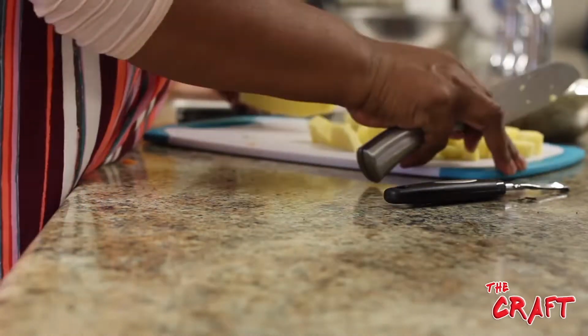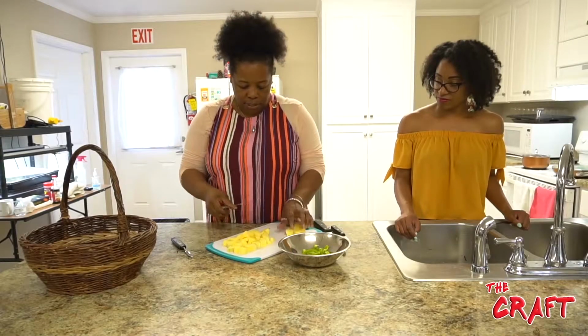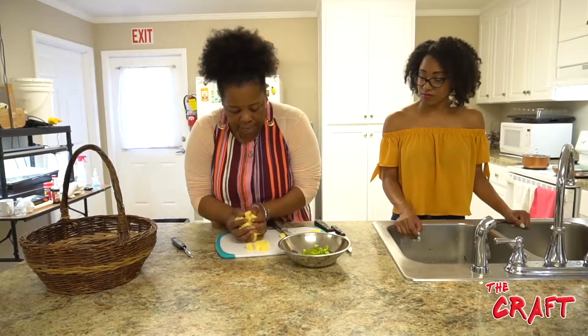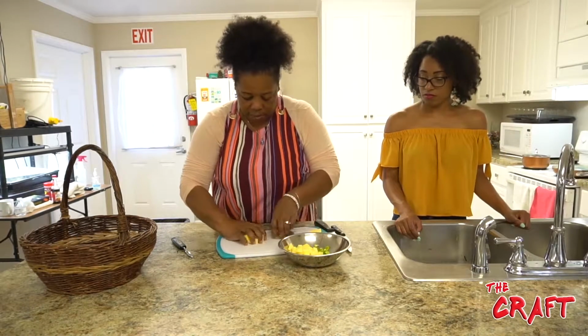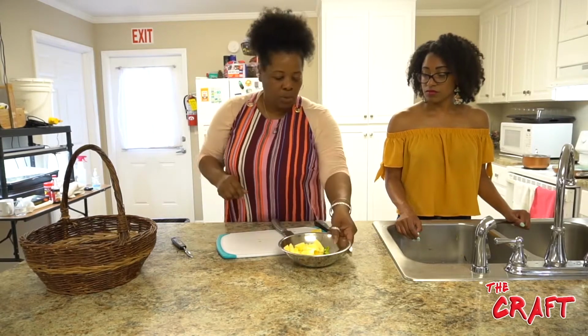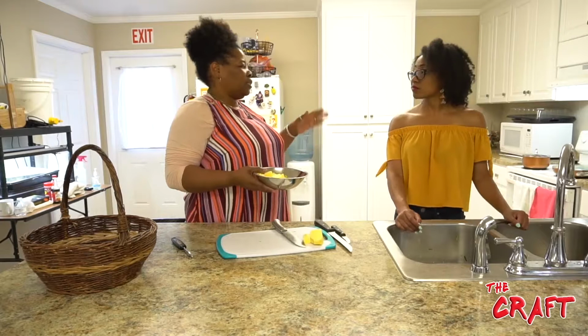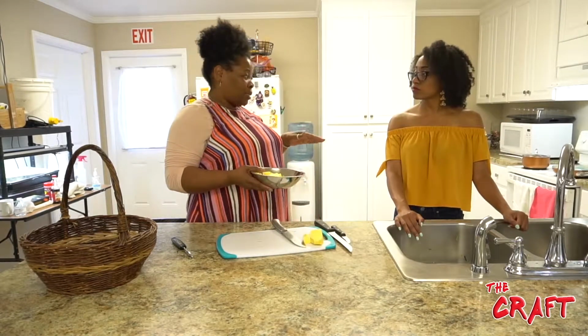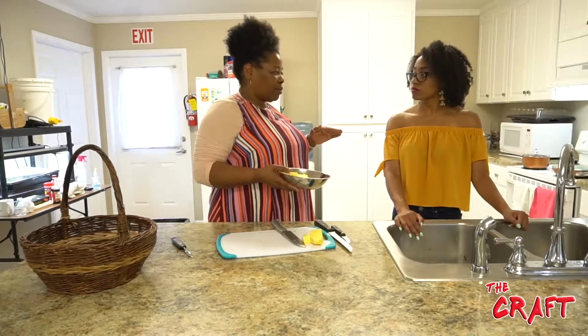Okay, I think that's enough right there. I'm going to just discard these. And then I'm just going to add this into the bowl with the bell pepper. All right, so now we're going to walk back over here to our dish and stir our vegetables around, and then we're going to put our rice on, which is going to be the underlying base of our vegetables, okay?